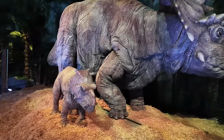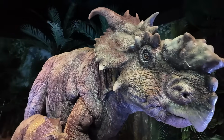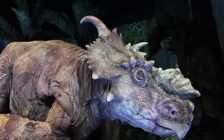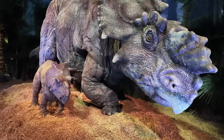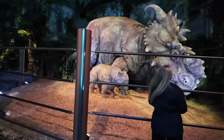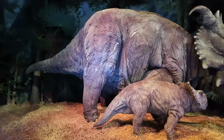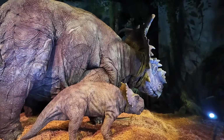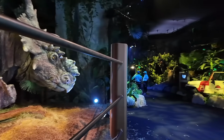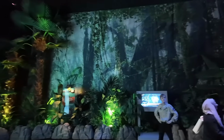This is incredible. These are some of the best animatronics I've ever seen. You would not think that this is a pop-up attraction. Wow. I've never seen anything like it. But the scale of him as well. To put into perspective with Charlotte just there. This is amazing. Wow. It's like the best £19 I've ever spent. Look at all the details. We're going into the Hammond Creation Lab shortly. It makes me sad that our UK theme parks aren't themed like this. Like, this is excellent.